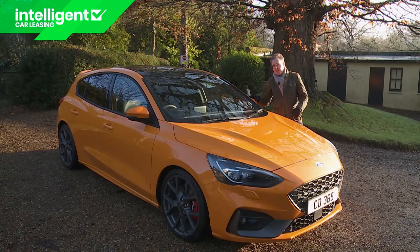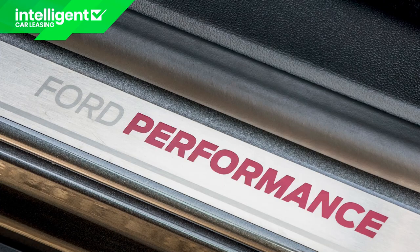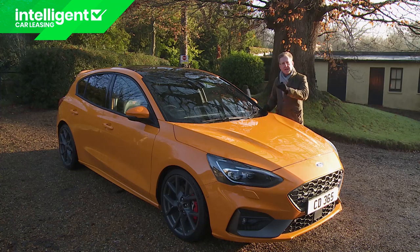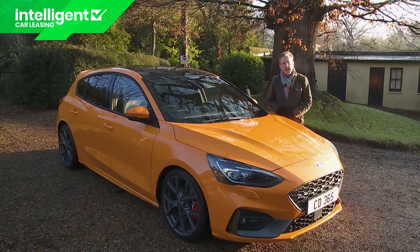Enough on standard spec, what about options? Well, there's no doubt about the most important one here, the performance pack. As a Focus ST buyer, you're going to want this, so see if you can negotiate it into the asking price, which should be easily possible, because on an EcoBoost petrol variant, the performance pack is only £250 more, which rather begs the question why Ford didn't just include it in the first place.